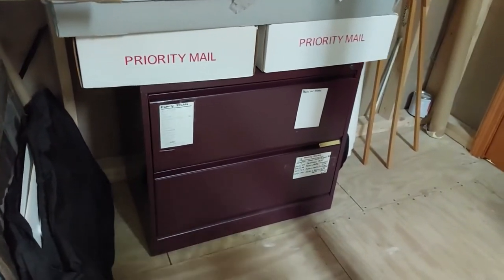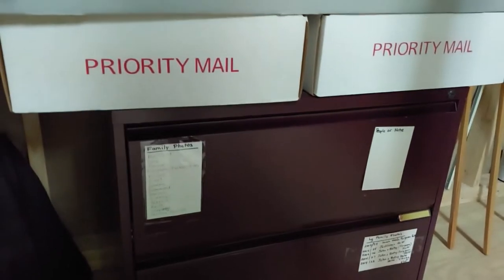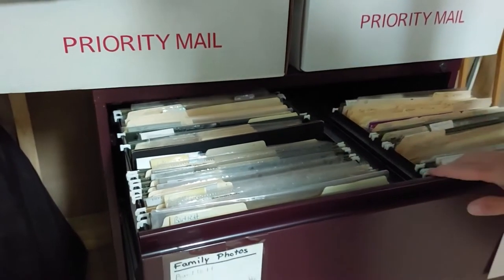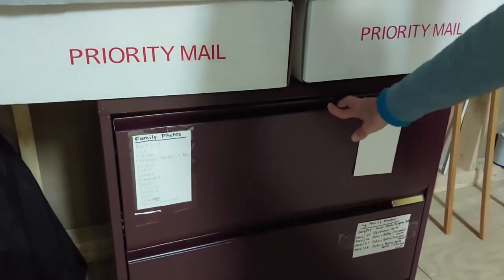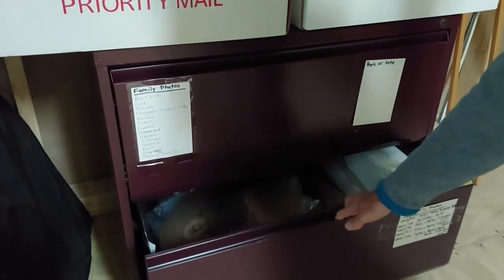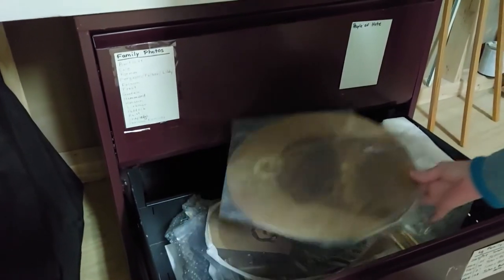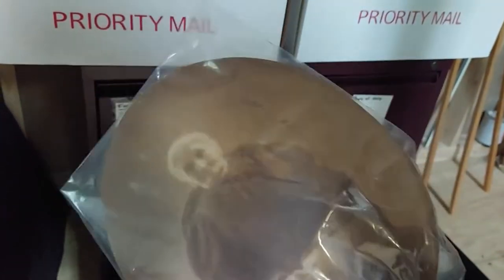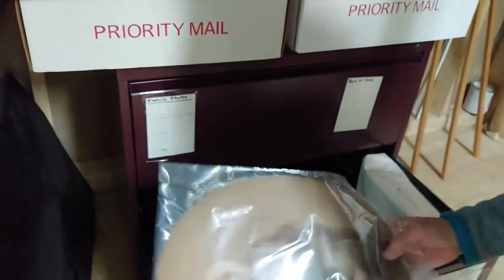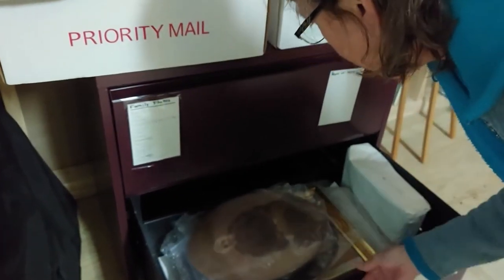Down below here, on these files, we have family photos. I've spent time working on family photos, and you can see they're full of different photos from families in here, documented so we can find the people easily. There's more here. We've got a little lady by the name of, I don't know if you can see her. Oh, Mrs. Ferguson. Sarah Hobbs Ferguson, right. So we have lots of family photos, the bigger family photos down here.